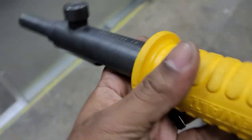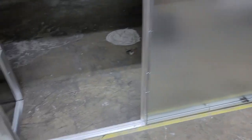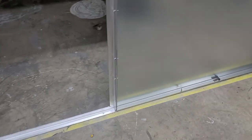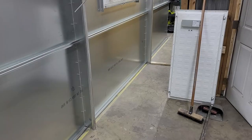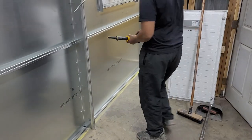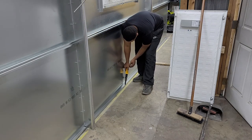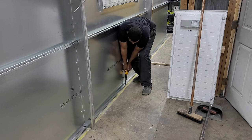It's that DeWalt 22 millimeter joint. Yeah, so part of the booth installation is you gotta secure it to the floor. And I already got a few spots, but I'm only gonna show you this one time. So pay attention. Take your DeWalt 22 millimeter. Press firmly. Close your eyes.